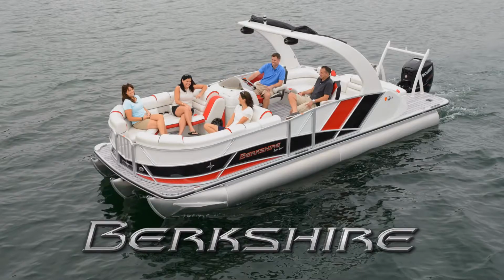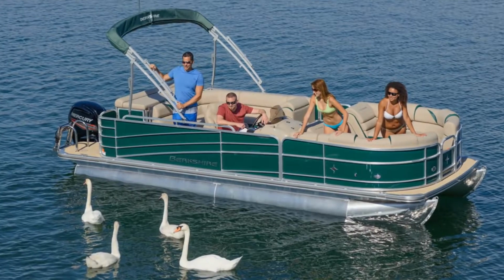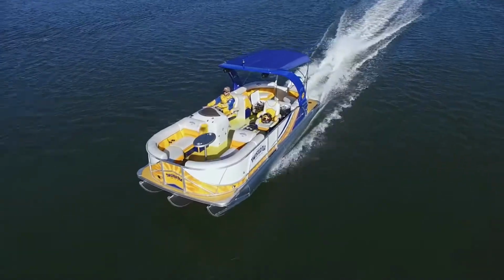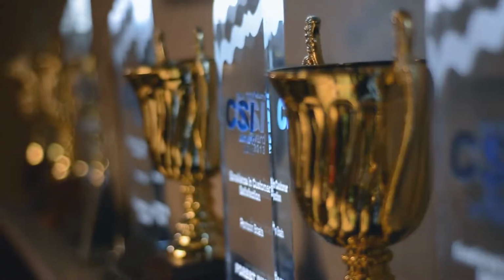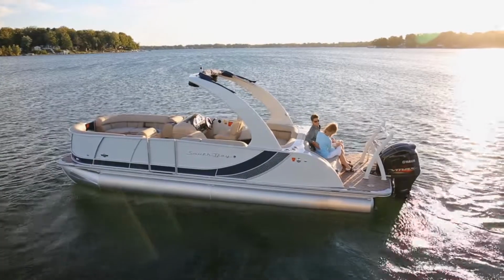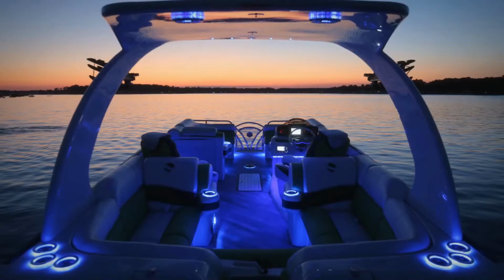Whether it's the Berkshire, South Bay, or Trifecta lines of pontoon boats from Forest River Marine, they're all members of the same family. A family that shares the values of innovative design, superior parts, advanced production processes, and pride of workmanship. Forest River Marine, committed to providing its owners with a lifetime of enjoyment on the water.